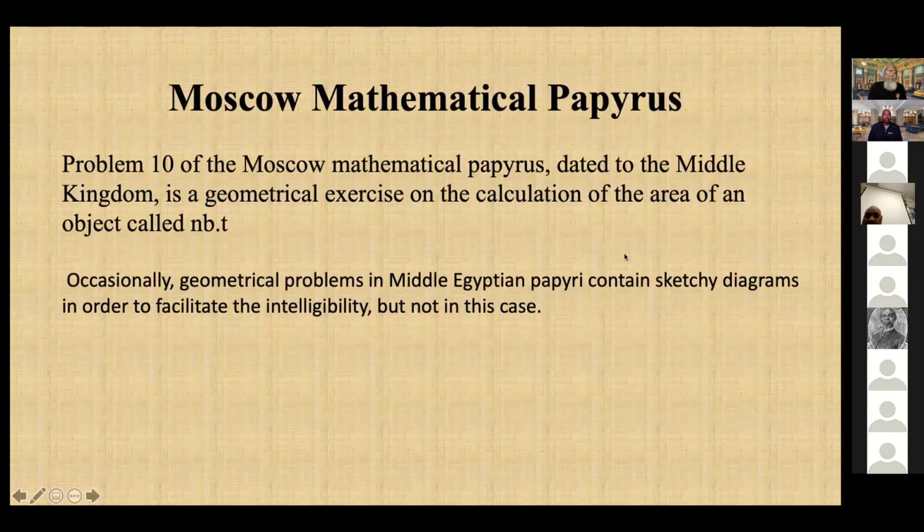Another thing, problem 10 of the Moscow papyrus, dated to the Middle Kingdom, is a geometrical exercise on the calculation of an area of an object called, actually that's Nebet. Occasionally, geometrical problems in Middle Egyptian papyri contain sketchy diagrams in order to facilitate the intelligibility, but not in this case.